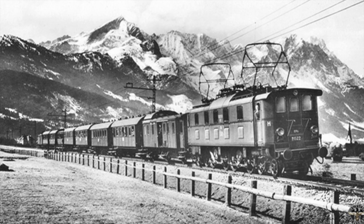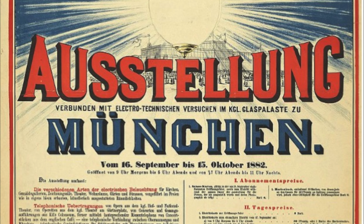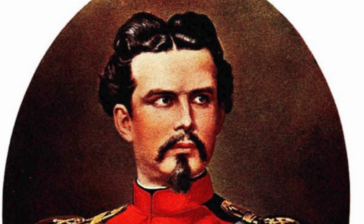The electrification of railways had been a hot topic in Bavaria since the late 19th century. Aside from perceived technical benefits, there was also an element of prestige, as King Ludwig II had been a big fan of anything electric. But there were also very good geopolitical reasons. The Kingdom of Bavaria was heavily dependent on coal imports from Prussia, and electrification was seen as a means to regain some independence.